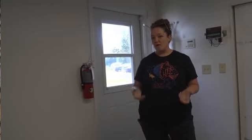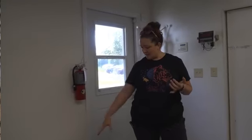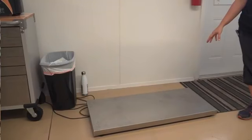When we bring an animal into the hospital, the first thing that we do is weigh it so that we know how to dose the medications that we're giving the animal. So we have the scale inside for the smaller cats, and we'll just put the squeeze cage on that to get a weight, and then we know the weight of the squeeze cage so we can deduct it from the final weight to get the animal's actual weight.